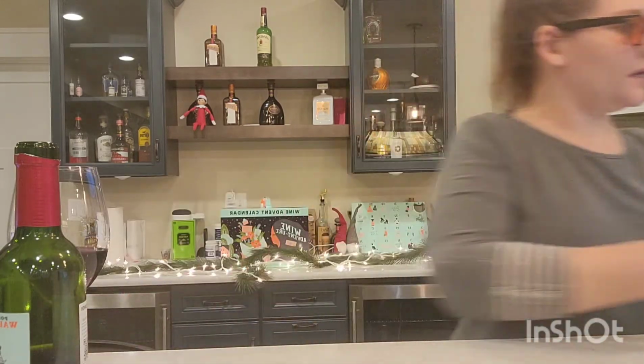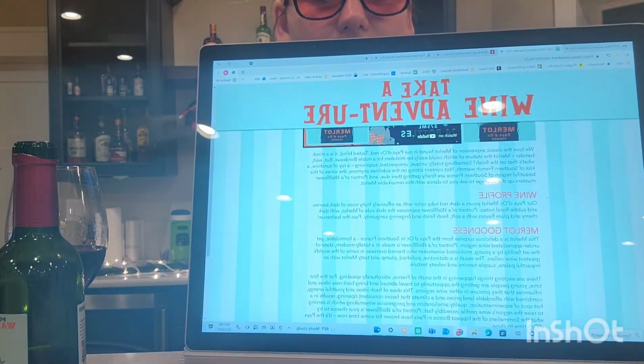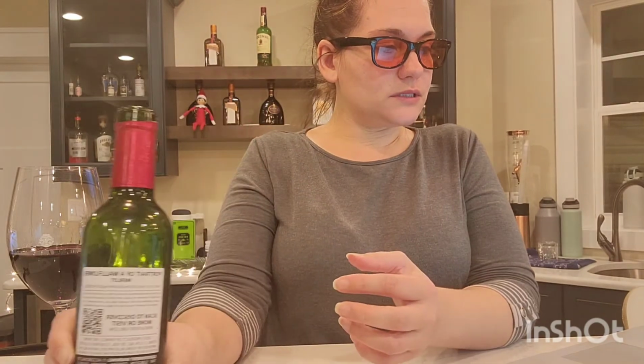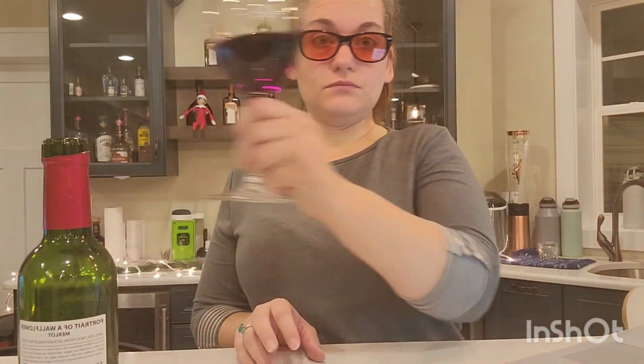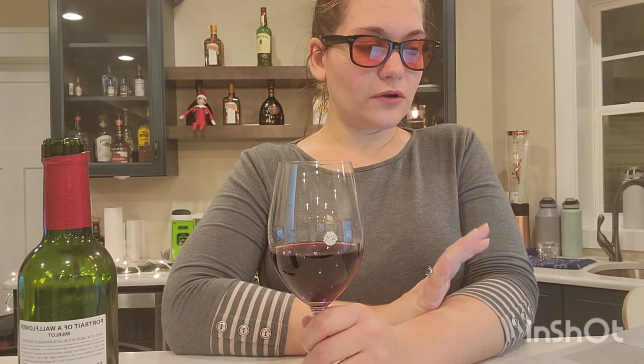So, gang, I went back and I was reading, I'll show you what I'm looking at. The Wine Advent-ure website. Sorry, it looks pretty distorted on there. But this is the Costco website that it will take you to when you scan the QR code there. So they're saying, it's dark ruby red. Check. With a fruity nose of dark berries and subtle floral notes. It expresses the dark side of Merlot with dark cherry and plum flavors with a soft, fresh finish. Past the barbecue, this would definitely be a great barbecue wine.